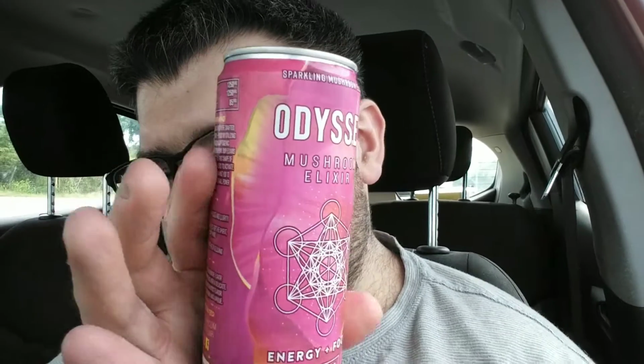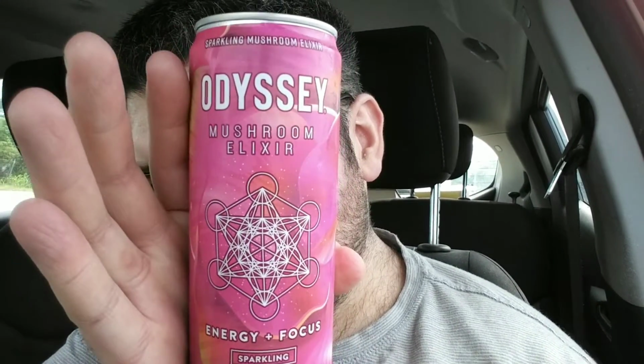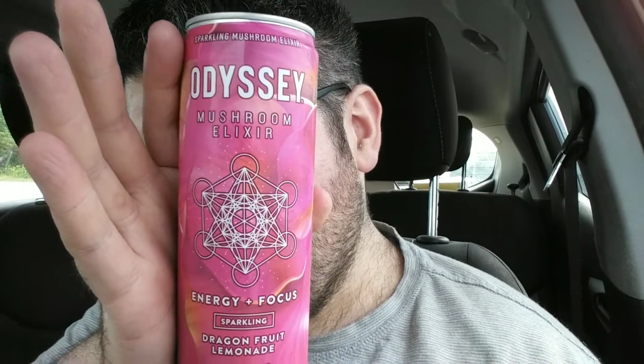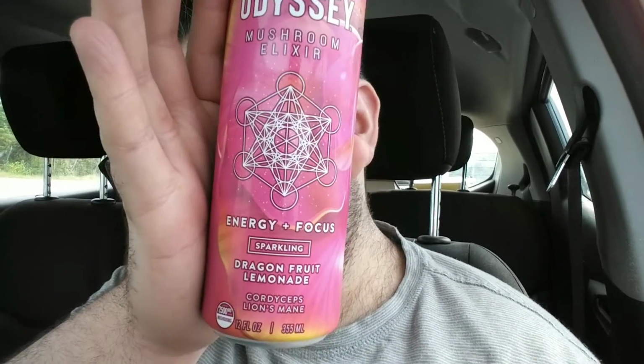But anyway, this one's a sparkling mushroom elixir, Odyssey mushroom elixir, energy plus focus, sparkling dragon fruit lemonade. Has cordyceps and lion's mane mushrooms. 2,500 milligrams of mushrooms, 12 fluid ounces, 355 milliliters. It's like a supernova, galaxy sort of design. It has stars and stuff, like it's in space. It's like sacred geometry, like a spiritual energy drink. Very interesting can and label anyway.